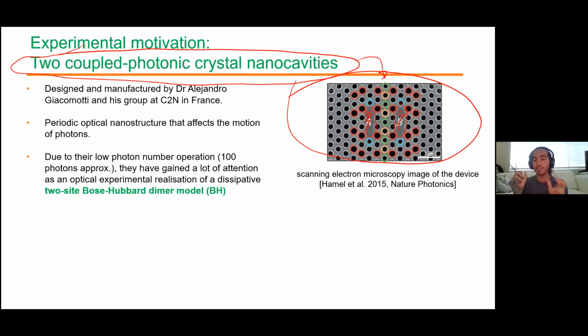All right, and this is basically the idea. If I pump light, it gets trapped in these cavities, and because of their separation, they are two reservoirs of light that are coupled. Now, these devices are quite interesting because they are really, really small. We are talking about holes with radii of the order of nanometers, and because of that, they operate with a low number of photons. This is quite interesting because a lot of people in the quantum optical community see this experimental setup as a possible experimental realization of a fundamental quantum optical model called the two-site Bose-Hubbard dimer model.